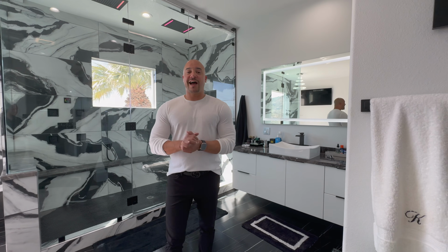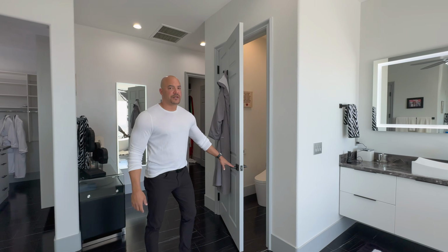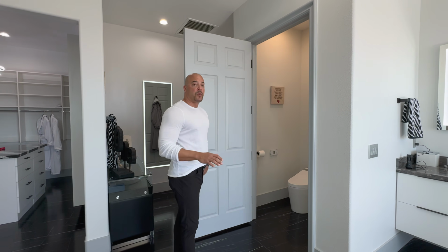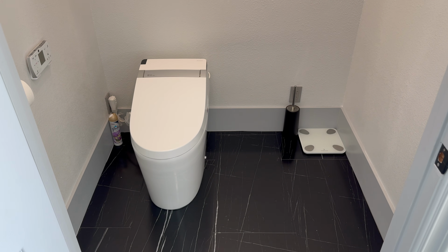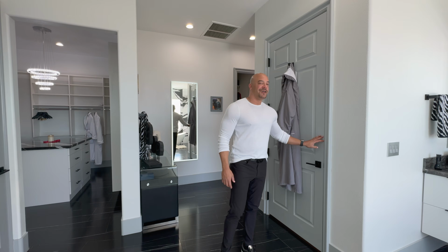All right, now this is where things get pretty cool. So remember I said this was the her side. Now, there's a big criticism for homes when you get over 3 million or so. A lot of people want his and her toilets. So here we have a water closet, pretty large size. We have a Japanese style, very expensive toilet here. So very nice, very par for the course.